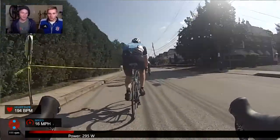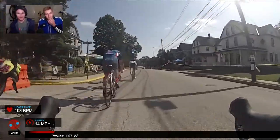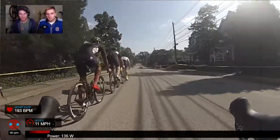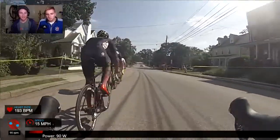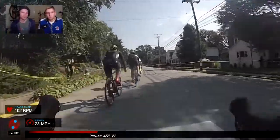So what happened in this race was I think we were trying to get into a breakaway, but nothing was going to stick. So at this point you can tell your heart rate is still a little bit high, but we're not pushing the power right now. People are realizing that there's not going to be a break. It's going to be a group sprint. So conserve energy.